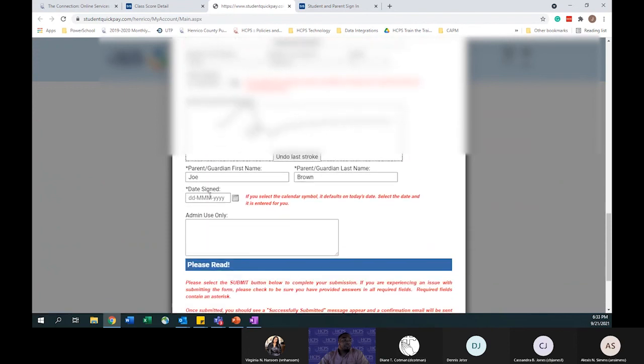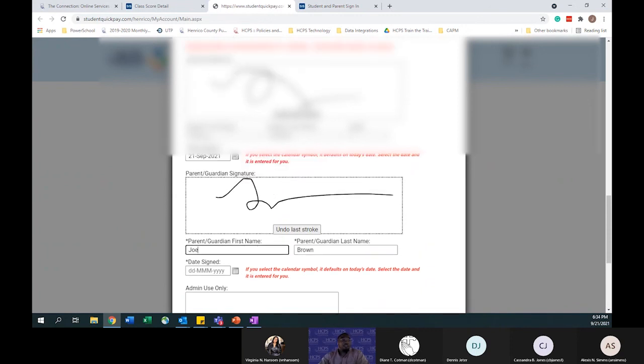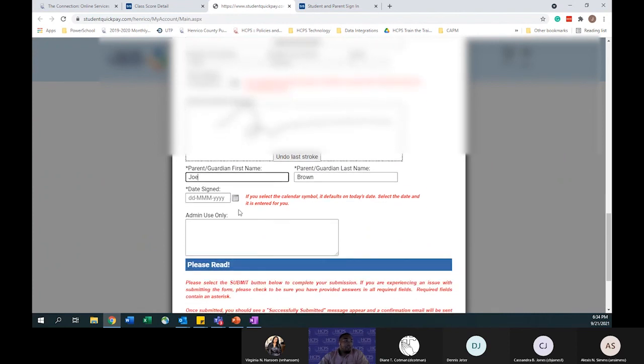And the good thing about this is when it comes to the parent first and last name, whatever first and last name is set up for your portal account is what's going to generate there. So if you notice that it is wrong, you can make a change. But if it is pre-populating with some other name that's not yours, it is because it's pulling from the parent portal account. And then your student name will automatically pop in from what we have on record.